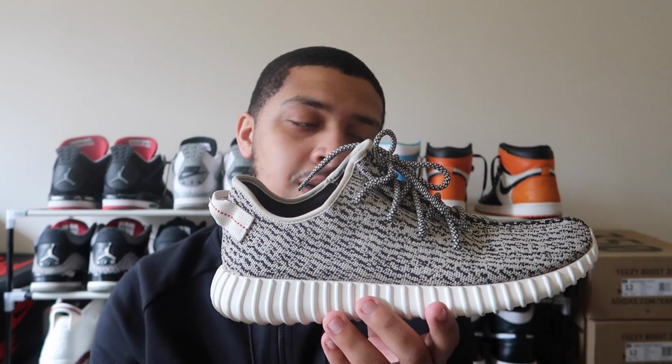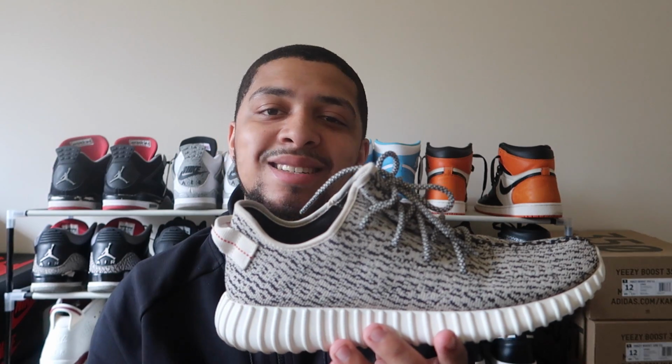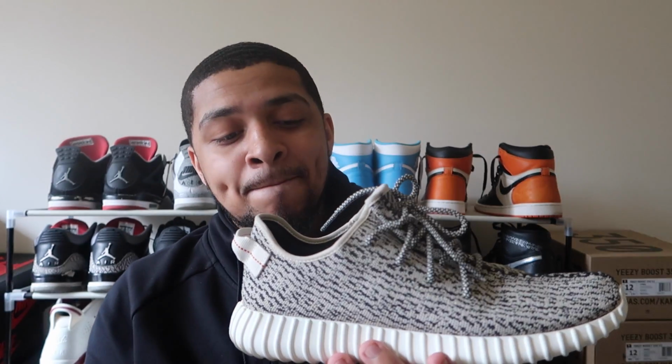And when he came out with these, it was almost impossible to get. They were going for what, 700, 800 resale a couple years ago. This is when I was making $10 an hour, and I was not able to afford these. And over the years, the price has doubled. A DS pair of these is going anywhere from $1,500 to $2,000.